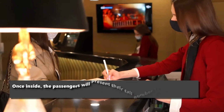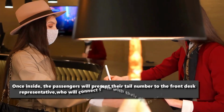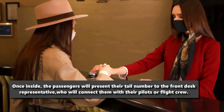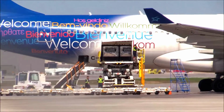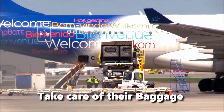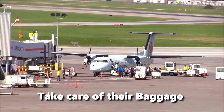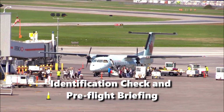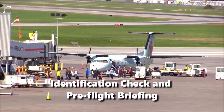Once inside, the passengers will present their tail number to the front desk representative, who will connect them with their pilots or flight crew. A line service technician will take care of their baggage and transport them directly to the plane. After a quick identification check and pre-flight briefing, the passengers will board the plane, and the trip can begin.